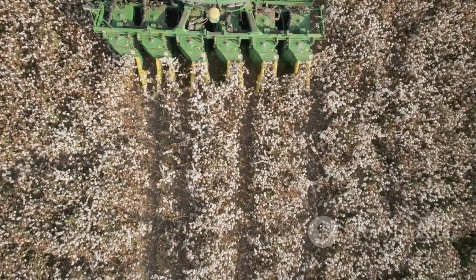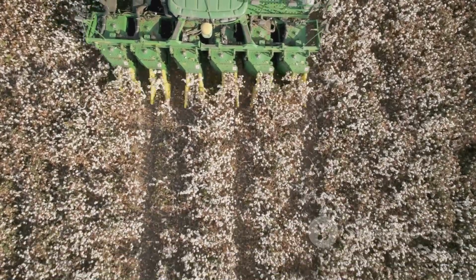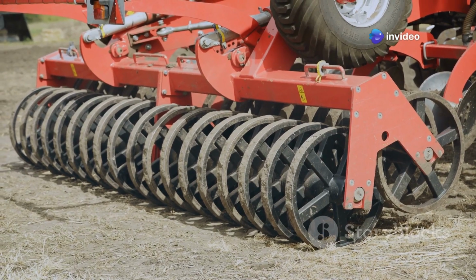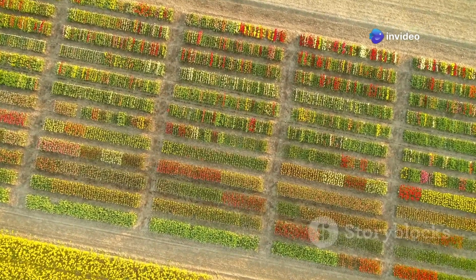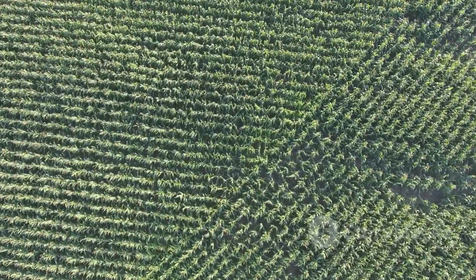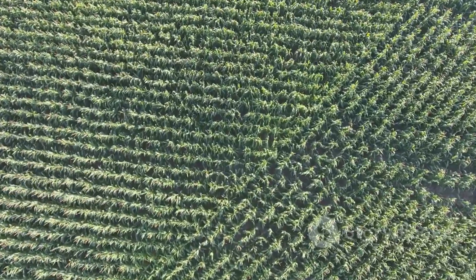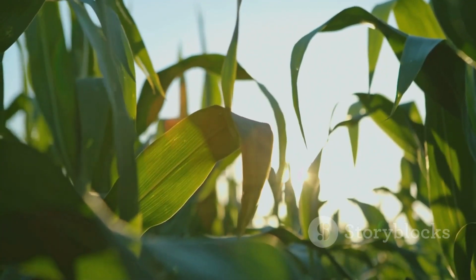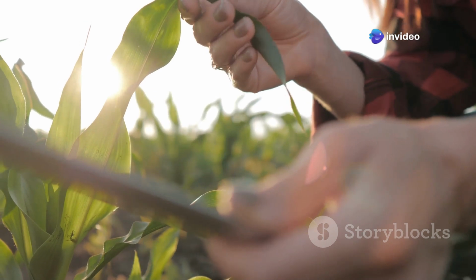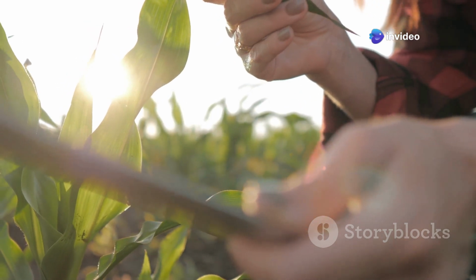Big machines called planters are used. These machines ensure precision. They place the seeds at just the right depth. Depth affects germination, and the right distance apart. Proper spacing prevents overcrowding. This gives each plant space to grow. Adequate space is vital for healthy plants, and to get enough sunlight. Sunlight is essential for photosynthesis. Timing is everything for a good crop. Proper timing ensures a bountiful harvest.